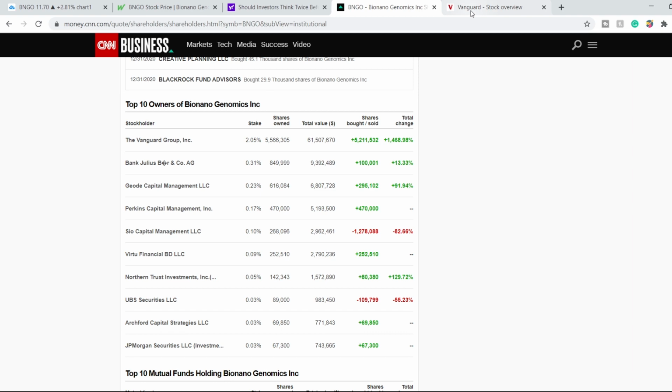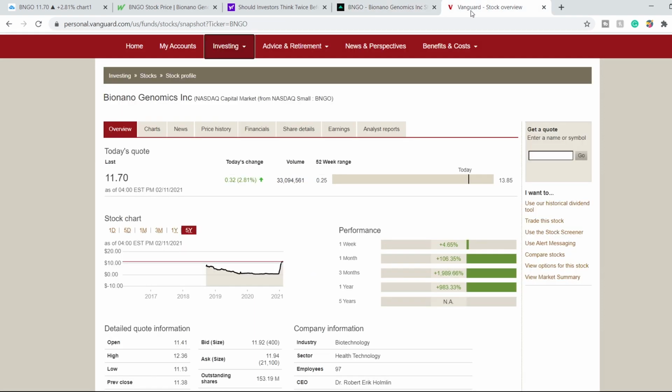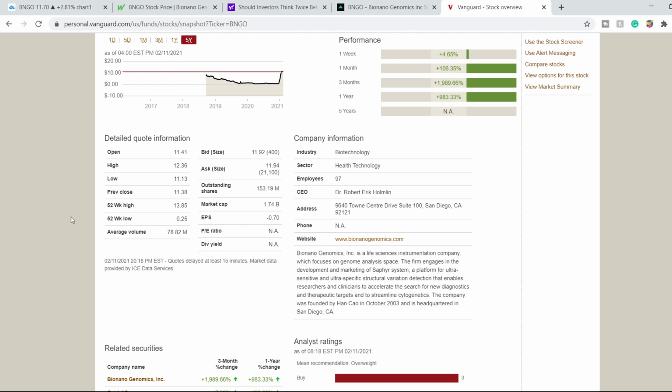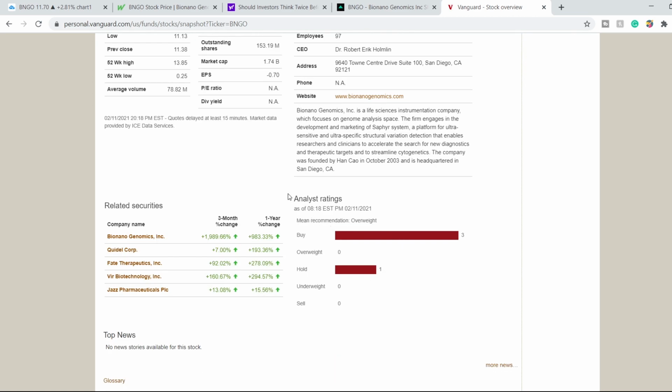And here is one more thing on a positive side about this company. It is Vanguard's stock profile about BNGO, and we can see analyst ratings. 3 analysts recommend to buy, and 1 analyst recommends to hold.